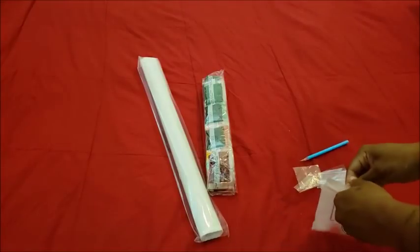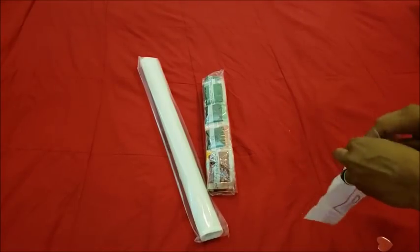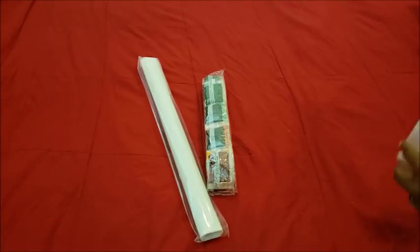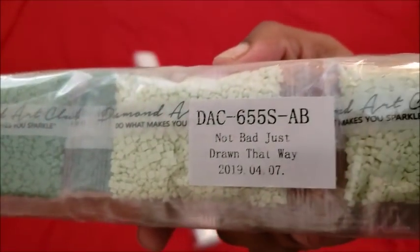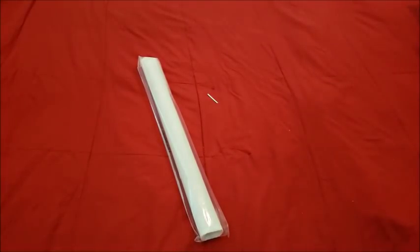All right. So, not that you'll give two craps about the toolkit, because you want to see the actual painting. So, let's open the painting. We'll get to the drills in a minute, which, as you can see, there are some pretty colors. This one was packaged up 4/7/2019. Fresh off the line, folks. All right. Let's see if I can find.